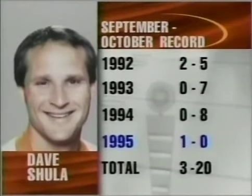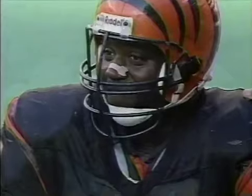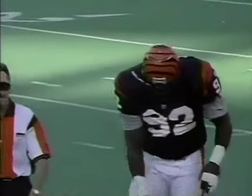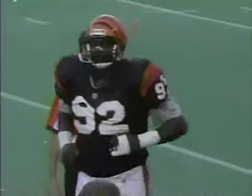Dave Shula has had a lot of trouble in September and October. 3-20, real trouble. Yeah, since '93, no wins. But the man who runs this team is staunchly behind him, and certainly a win today could catapult this team off to a big start. A 2-0 start would really give them a head of steam with two possible wins coming up. They're playing at Seattle. Good to see Big John Copeland up and all right. Larry Pecatello says of Copeland and of Big Daddy Wilkins, they're both twice as good as they were last season.